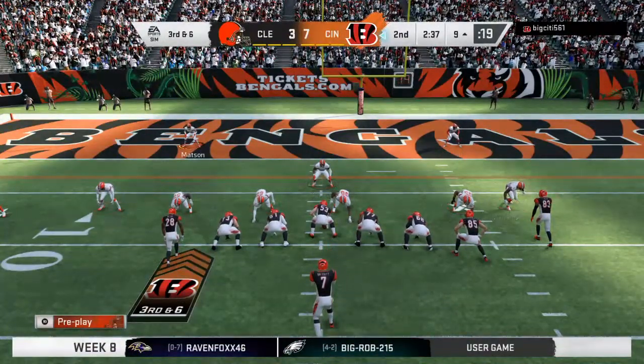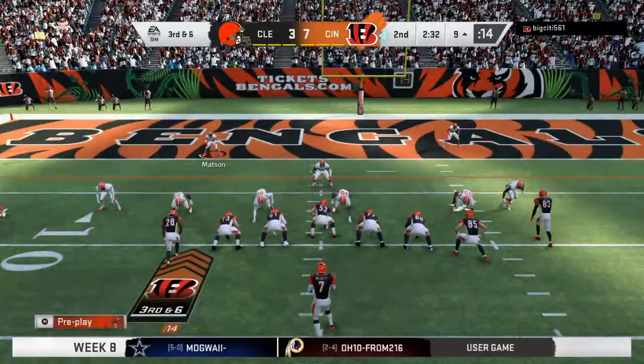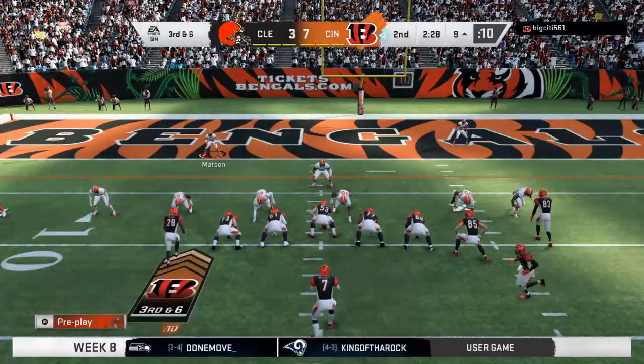Watch safety creeping. Check 26. Under 10, under 10. Sponge, sponge. No.